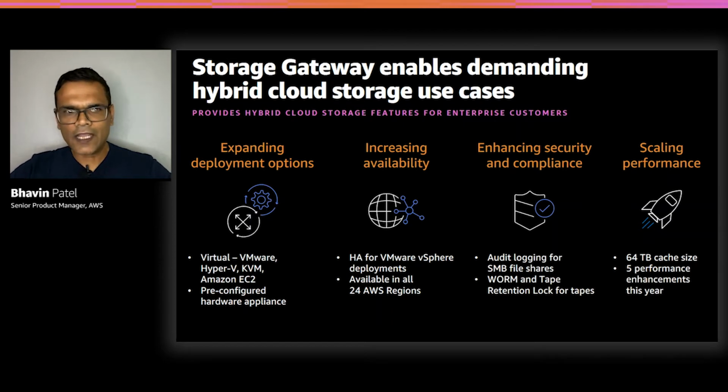We also added high availability for storage gateways running on VMware. Over the last year, we also made Storage Gateway available in all 24 AWS regions. For security and compliance, we added audit logging for SMB shares and added WORM support on Tape Gateway. For our government customers who want to run sensitive workloads, we also provided FIPS service endpoints on top of our already supported public and VPC endpoints.